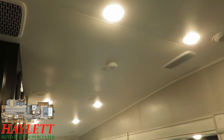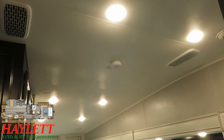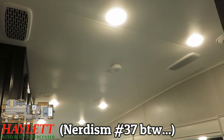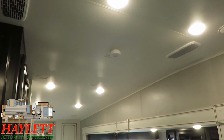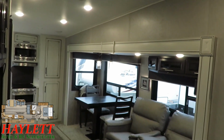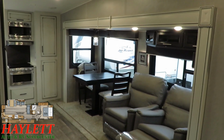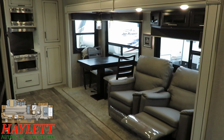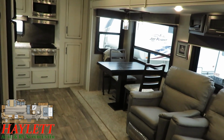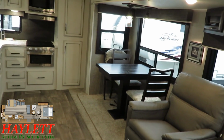Now, let's talk about something you can't see. Because you can't see the square, so you won't hear the air, with the 15,000 BTU whisper ducted AC system that we have going on here. What's cool about Eagles is the bigger air just comes standard with them, as does the whisper ducted system, which is a very standout feature within this class and category. Not a lot of brands in the technically called smaller fifth wheel segment are doing that.